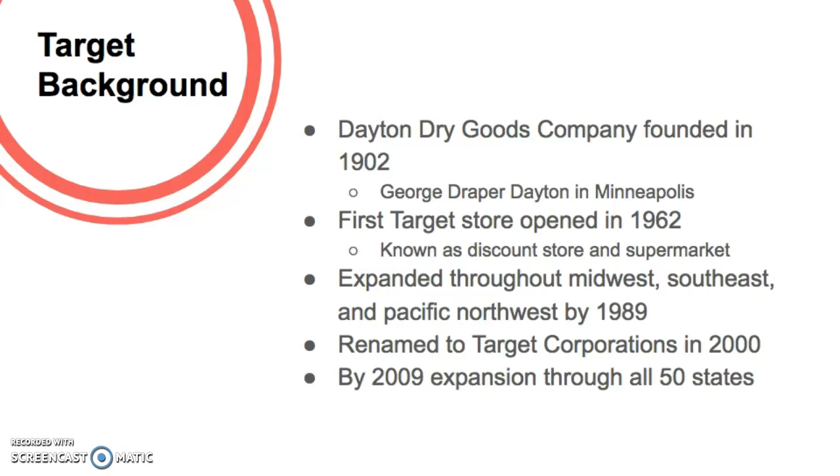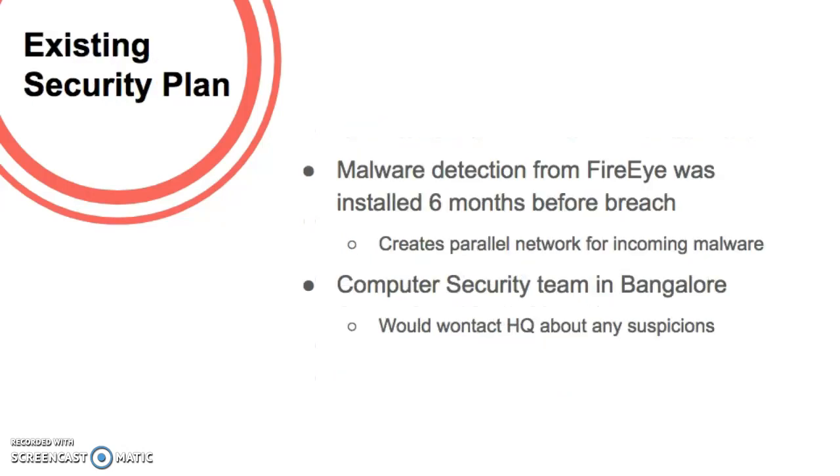By 2009, expansion had begun into all 50 states, and then eventually they also went into Canada, but they decided to remove their locations in Canada and just stay stateside. And then in 2013 is when the breach happened and was announced, and obviously we'll get more into that as we go on.